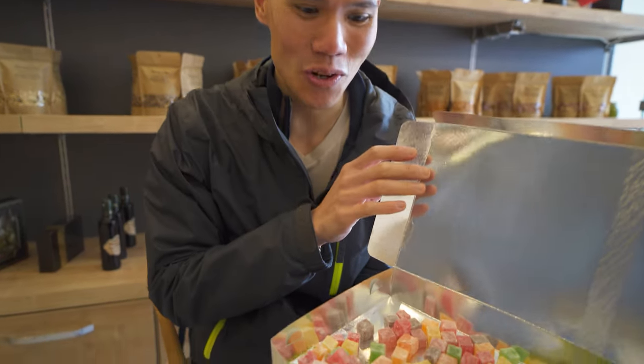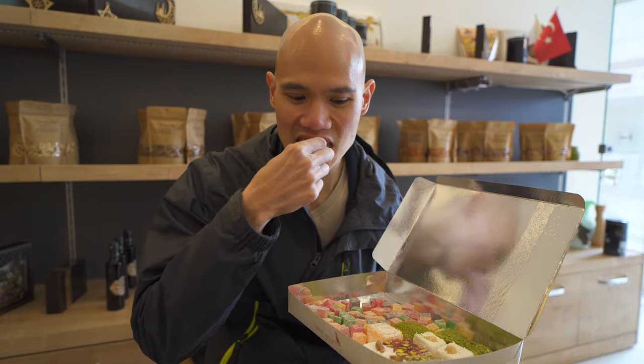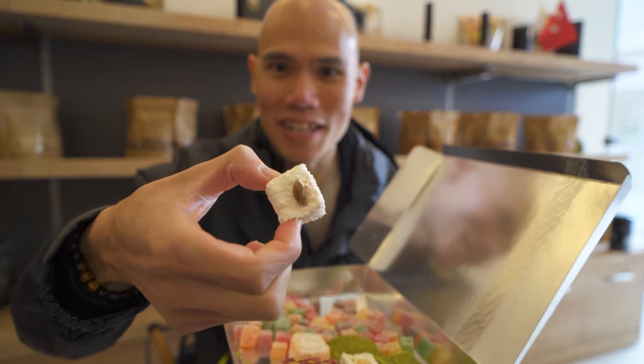He just told us to sit down and try them in his shop, and he went into the back room to get us a coffee. So let's try some of these Turkish delights. They all look so good and so interesting. This one's grape. Oh, coconut. The pistachio on top.